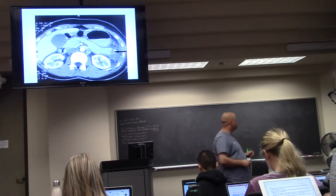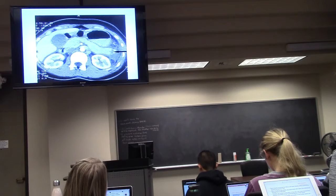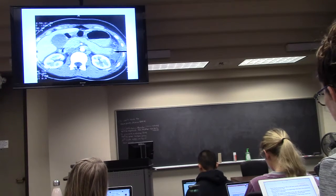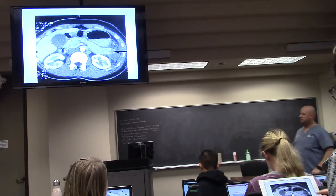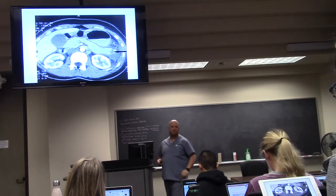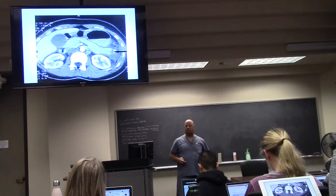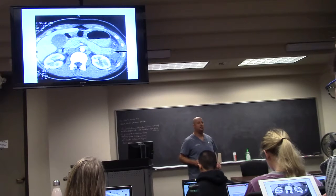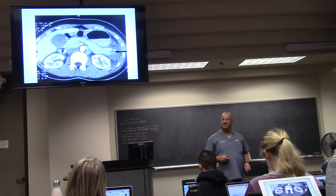This patient has a little bit of blood around this kidney. He also has a pancreatic injury. See how the kidney lights up like this? That's with IV contrast. Sometimes you get patients with renal trauma who get an injury and a thrombosis, a clot in that kidney. So you'll see one kidney that's bright white, the other doesn't light up, so the kidney ends up dying.